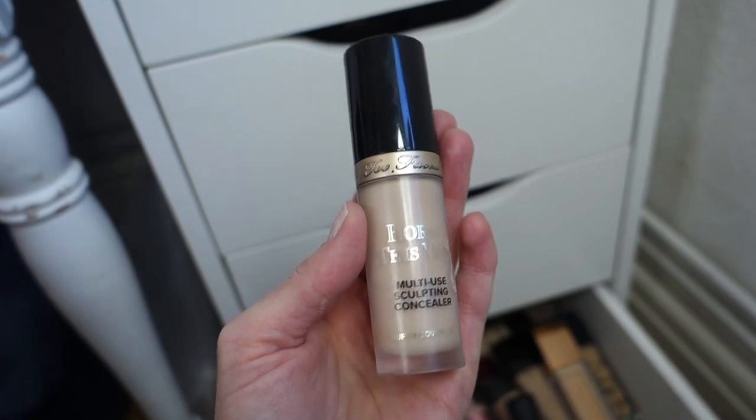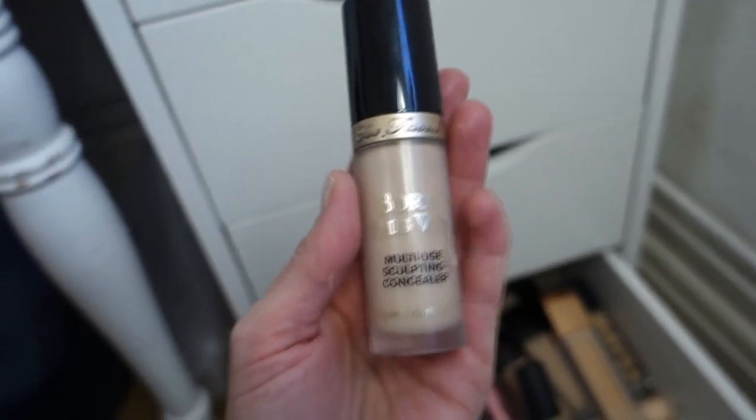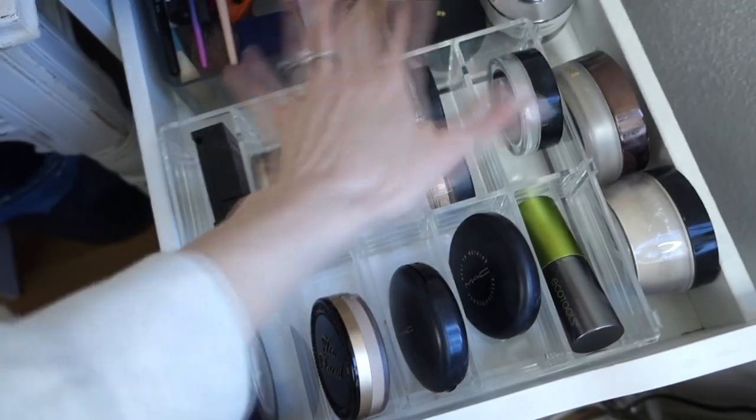Oh, this is my favorite one. This is the Born This Way Multi Sculpting Concealer from Too Faced. And now we need some powder. So let's dig into this drawer right here. And you will choose a powder here, Elly.